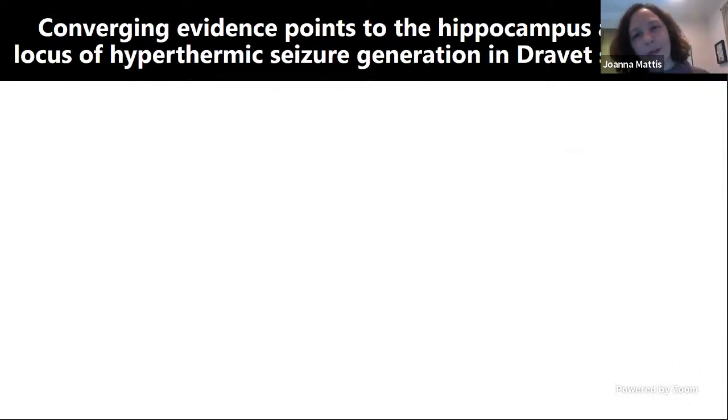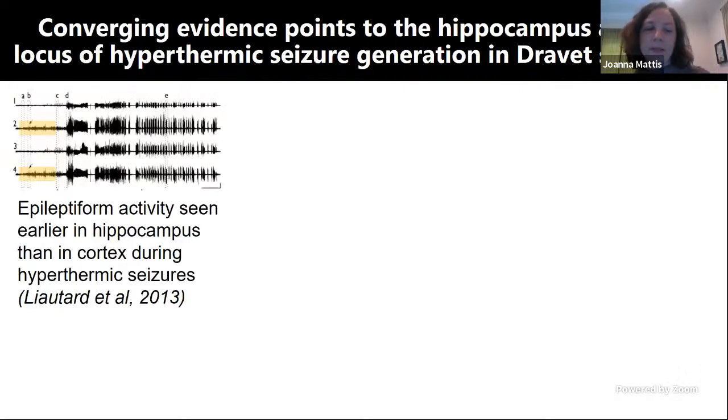So where in the brain should we look for a circuit deficit? There's converging evidence that points to the hippocampus as potentially a key locus for generation of hyperthermic seizures in these mice. So this is data showing intracranial recording from hippocampus and several cortical regions during the onset of hyperthermic seizures. And what they found was ictal activity was observed within hippocampal traces, and I've highlighted that with those yellow bars, multiple seconds before it was detected within the cortical recording.